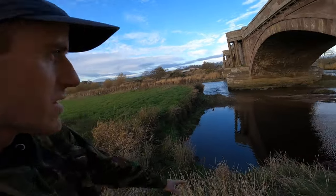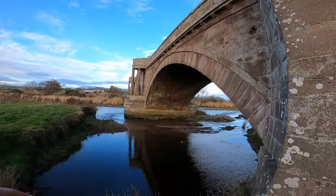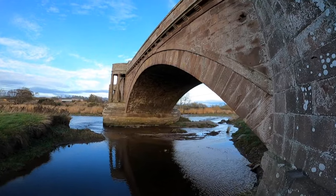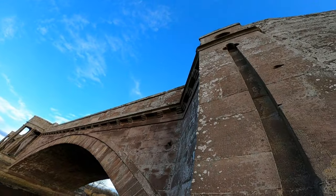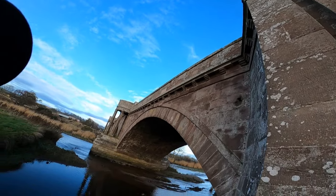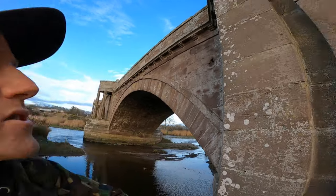Check out the shape of the river here at this point, folks. Now we can see the full arch of this, the main arch in the middle. It's impressive. Look at the detail up here. You can tell how many years it stood for, the weathering of the stone. On this bridge as well, we can see a detail which was from this time period in stone masonry.